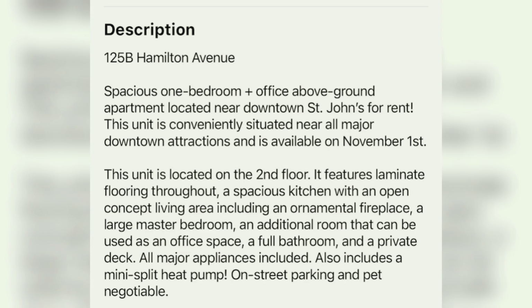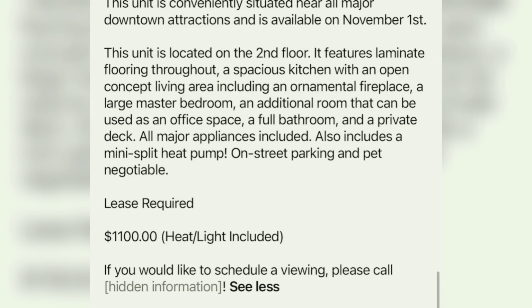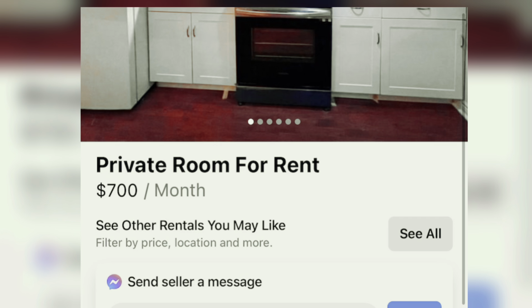All right, so this looks amazing. There's a spacious kitchen, master bedroom. There's an additional room that you can use if you are planning to work from home. There's a bathroom, private deck, and there's a mini split pump as well. So heat and light is included, which is for 1,100. It's pretty good.